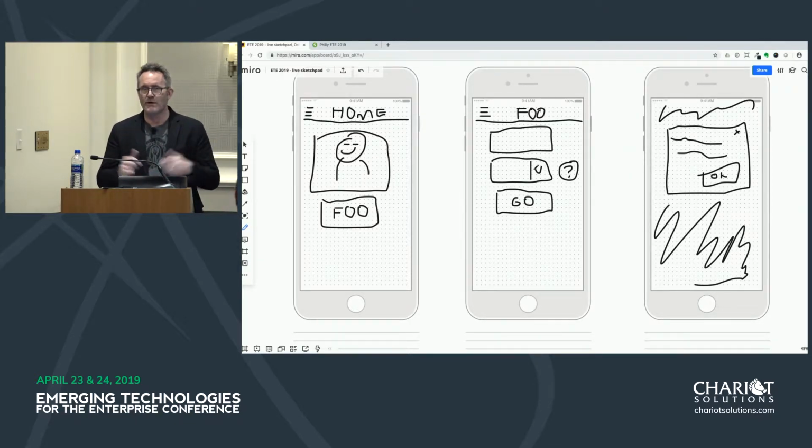And I didn't bring scissors here today because I don't know you all that well. But you could tear it out, and then you could do an overlay of what that looks like. So just remember to think through entire flows when you're designing for your use case.